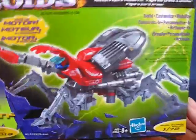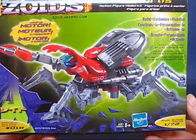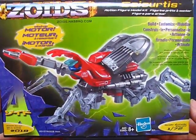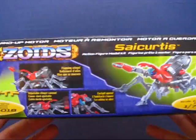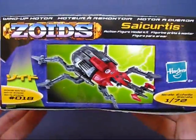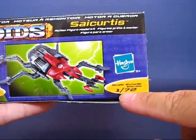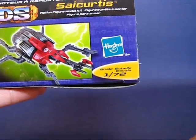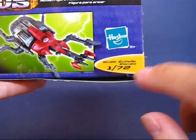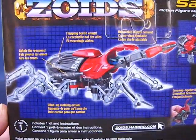But taking a look at this Zoid in the package, you can see that this Zoid is a bug type Zoid, some sort of beetle it looks like. It's pretty neat. Taking a look at the top of the package here, you can see some of the features. The bottom has the same features on there. Here's another picture of the Zoid from the top view. And I never really mentioned it, but most of the Zoids I have are 1/72nd in scale. And taking a look at the back of the package, you can see another picture of the Zoid here.